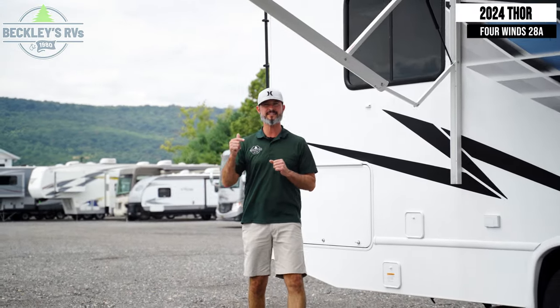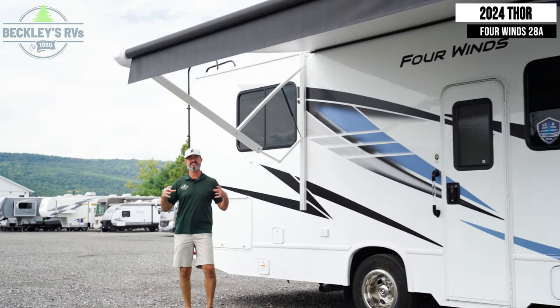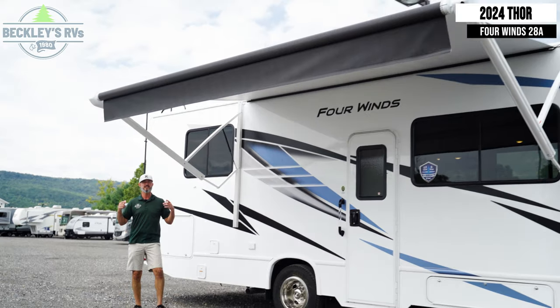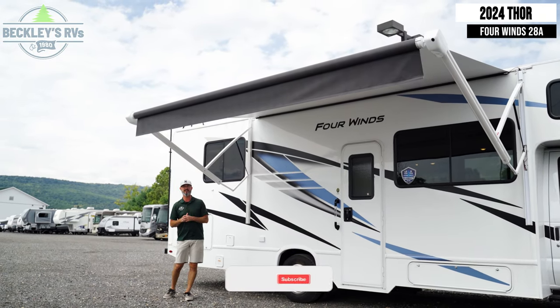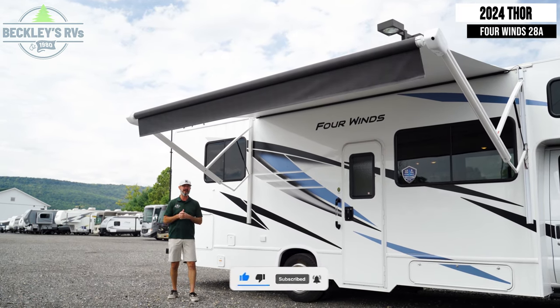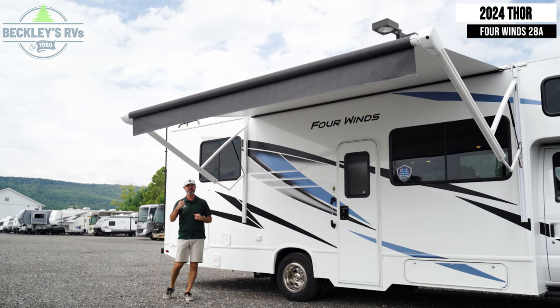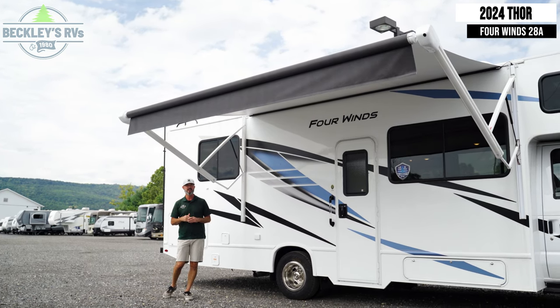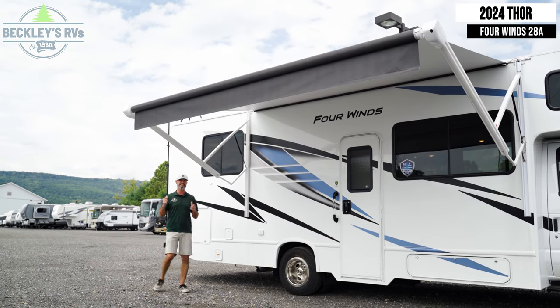Outside the 4Winds 28A, A means awesome. We have an awesome exterior with some awesome features. Starting off on the door side, you have a nice big patio awning, so you can have a nice area for some patio time. It is adjustable, so if you get a light rain, you can pitch it and run that water off. But on the back side of this motorhome is where it's really awesome.